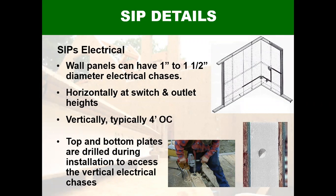The Structural Insulated Panel Association has actually done a time and motion study, and it takes less time to run the electric in the SIP panels than in a conventionally framed home. You don't have to drill holes through all the studs. You don't have to staple or clamp the wire in a SIP panel like you would in a stud wall.